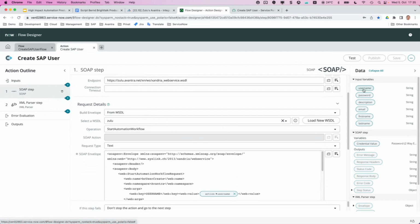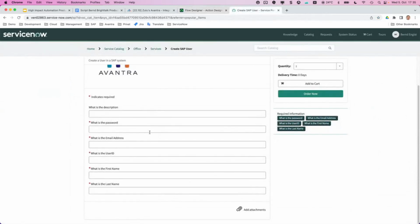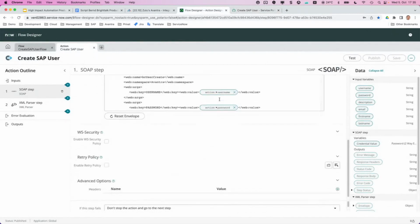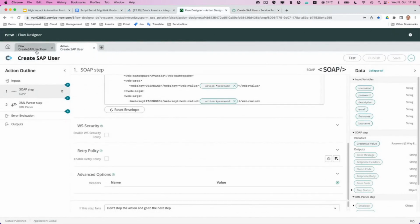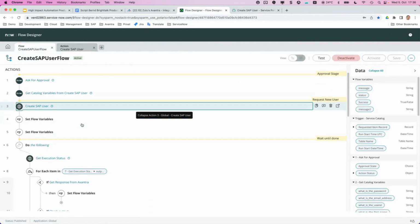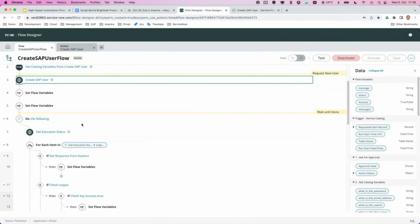Here you've got the input variables. So this is basically from this service catalog item. This will then be passed in to this workflow. And this is so well done that you actually get the job ID back, the Avantra job ID back. You see in Avantra that this has been triggered from ServiceNow.